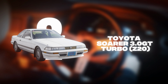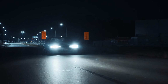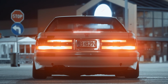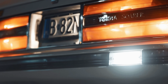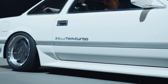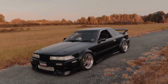2. Toyota Soarer 3.0 GT Turbo Z20. Luxury meets speed. Luxury cars usually come with weight. But the Z20 Soarer came with a turbo. This was Toyota showing off in the late 80s, combining performance with digital tech. You had leather seats, a digital dash, and 230-plus horsepower under your foot. It was ahead of its time and mostly forgotten outside Japan. But to JDM collectors, wow, it's gold.